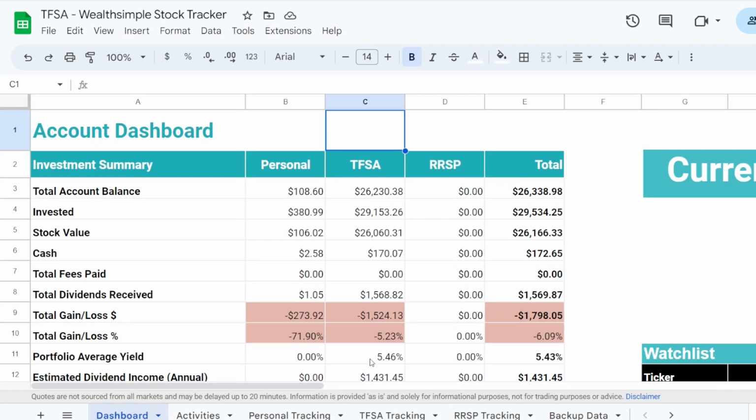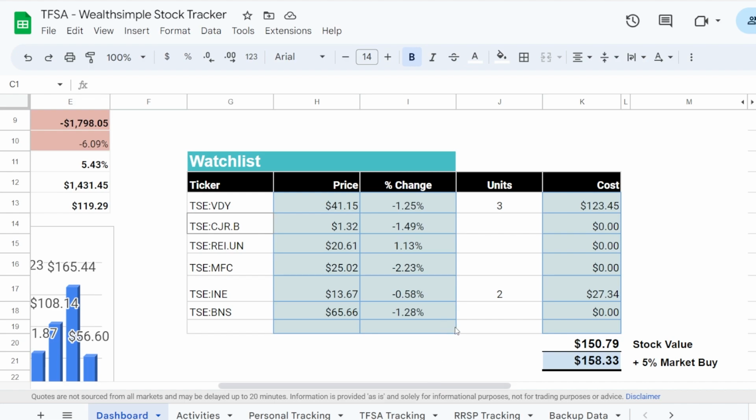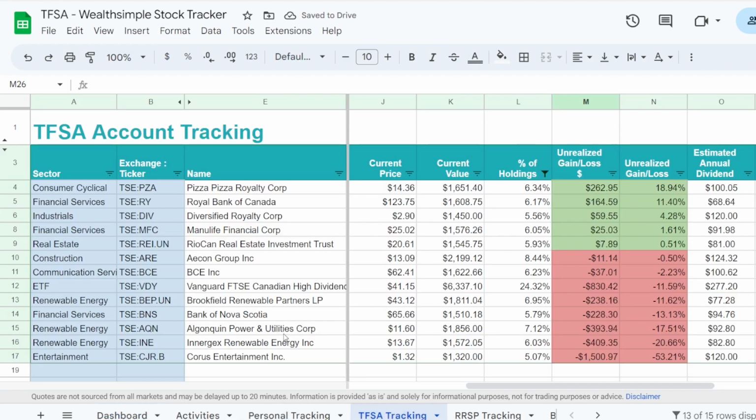And if I actually jump over to my dashboard, of course, now this view is huge. My plan was to buy 3 of VDY, 2 of INS. I did not account for the dividends that I was receiving, so I might actually just bump this up to 3. And that should further average down our cost. Even though this is 6%, that's fine. That's the way things are.